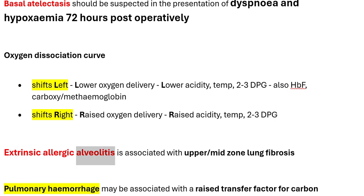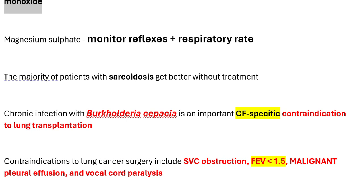Extrinsic allergic alveolitis is associated with upper mid-zone lung fibrosis. Pulmonary hemorrhage may be associated with a raised transfer factor for carbon monoxide. Magnesium sulfate, monitor reflexes plus respiratory rate. The majority of patients with sarcoidosis get better without treatment.